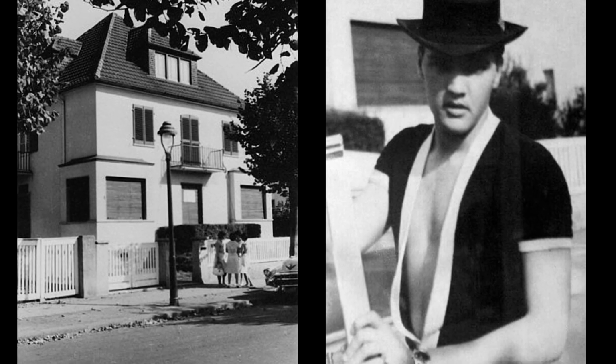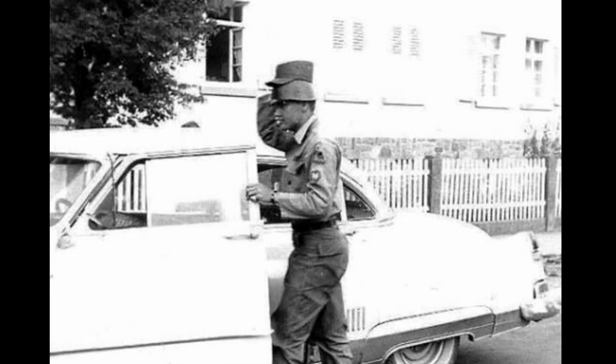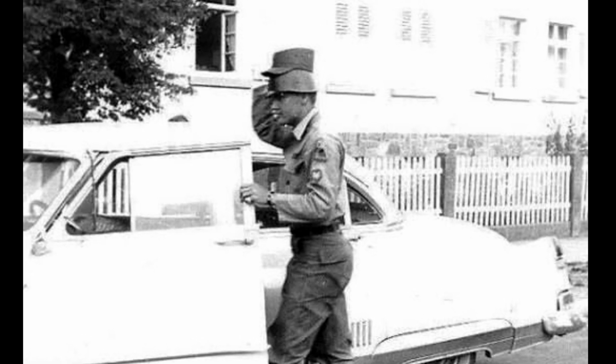To the left, the Cadillac parked outside his house. To the right, Elvis sporting a hat getting into the Cadillac. Pretty strange outfit. Elvis wearing both a helmet and a hat just for fun.